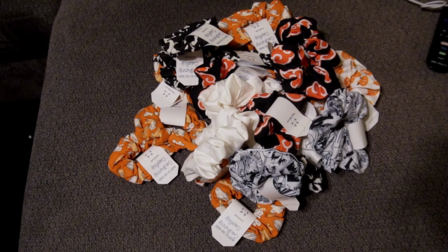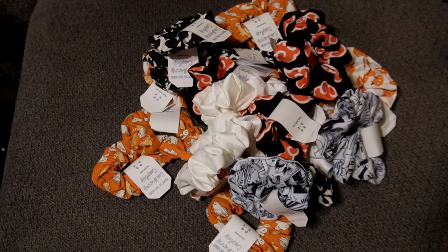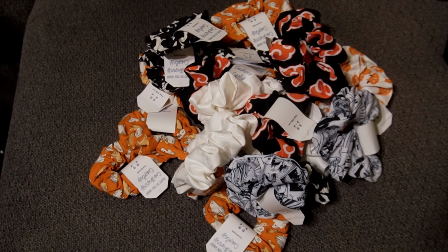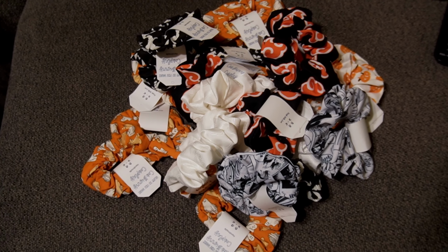Look at that pile of scrunchies. All of them are done, just time to pack them away. And then the next thing on my list is to print out and cut out all of my pricing signs. Let's do it.